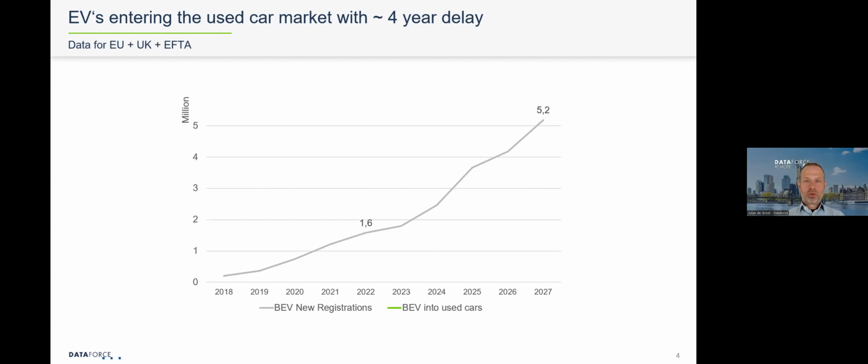Now, what if we then look at the new registrations? A new registration will become, of course, a used car registration. So the green line that you see here shows how many cars will come back every year into the used car markets. In order to make that analysis, we have looked at the different channels where cars are registered. Based on the forecasting, the analysis shows that around 4 years is the gap between new registration and cars coming into the used car market.